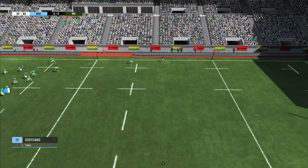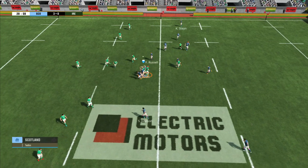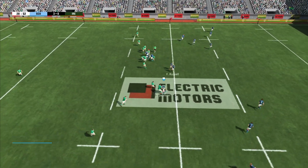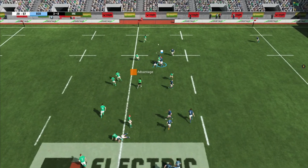Hugo Keenan, 2 massive tackles already in today's game, working really well for the fullback there. Stuart Hogg going for the up and under, trying to retain those meters. Hugh Jones with a good recovery catch, though. Sam Johnson runs through the tackles but drops the ball in doing so. Ireland playing on the advantage and trying to make the most of it.